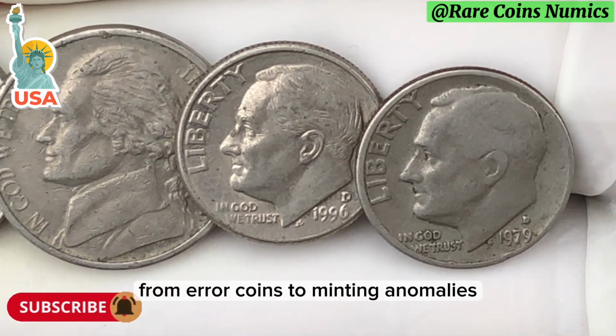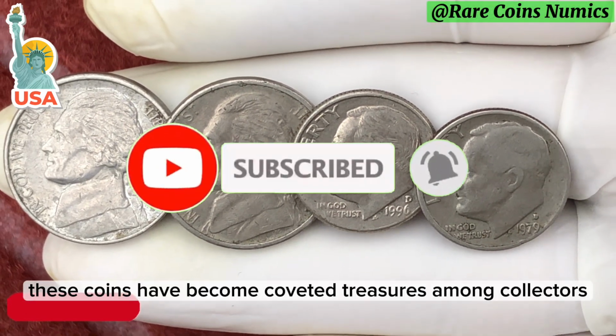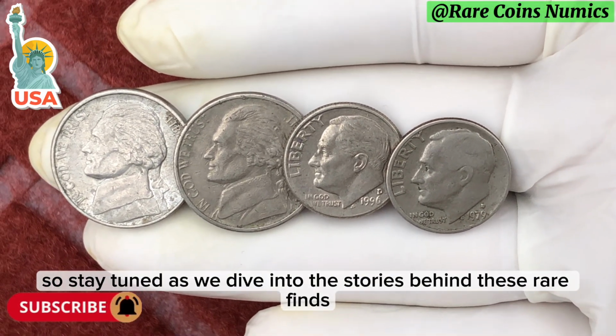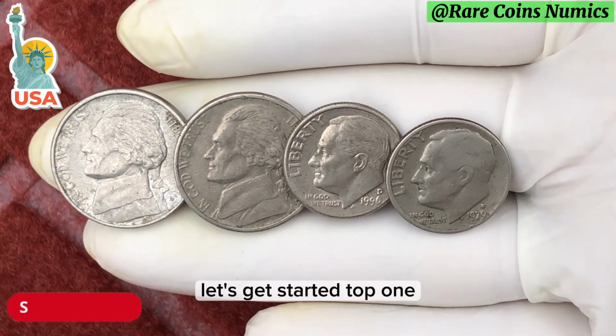From error coins to minting anomalies, these coins have become coveted treasures among collectors. So, stay tuned as we dive into the stories behind these rare finds and uncover just how much they could be worth today. Let's get started.